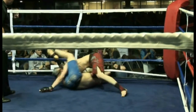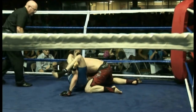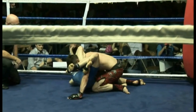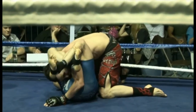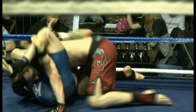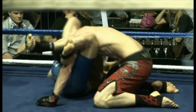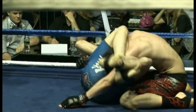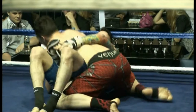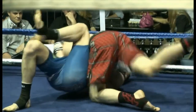Looks like he could be going for omoplata now. Yeah. He wants to tighten that up now. It's a modified triangle here. What Craig wants to do, Craig wants to turn to his right hand side just to get a bit more leverage on that. Maybe difficult being so close to the ropes. That's it. See, he's turned to his right now, and if he just squeezes a bit more now, he should. It looks pretty tight, that. But Darren's popped his head out. Good defense. Off. To side control.